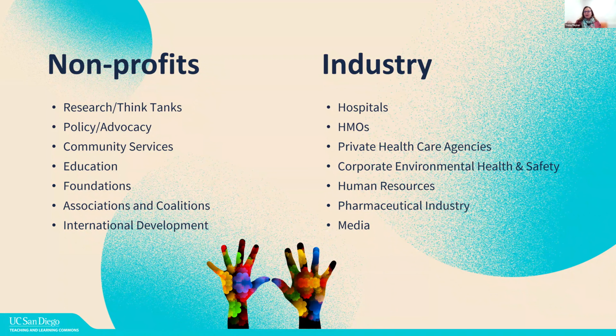So there are those, and then foundations that raise money or are working to build coalitions around health topics are also places that you can look. Okay, so lots of different things there. And if you're interested in the private setting, hospitals, insurance companies, private healthcare companies are places. Environmental health and safety is a whole field within the corporate environment that you can look at. And you can look at the pharmaceutical industry, or maybe you're interested in media. I have a student who's working on a documentary related to health-oriented topics, right?